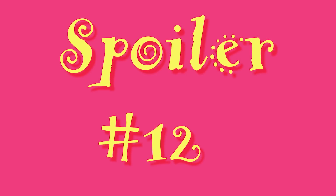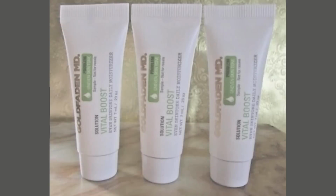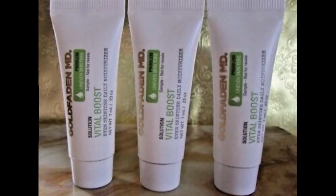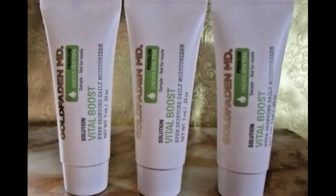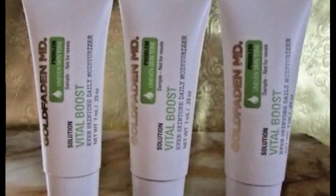Number 12 is by GoFadden MD. It's the Vital Boost Even Skin Tone Daily Moisturizer. It's a facial moisturizer that hydrates, protects, and revitalizes your skin. There's many key ingredients. One of them is hyaluronic acid.